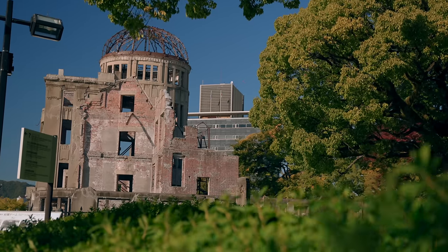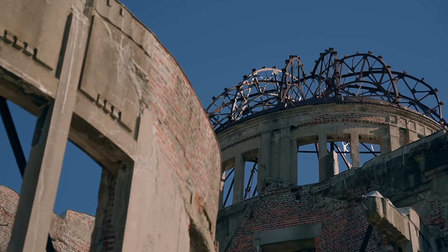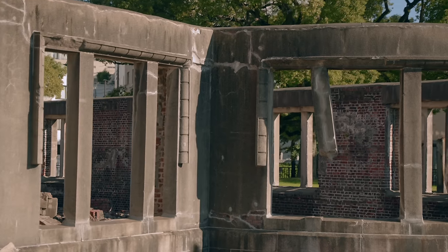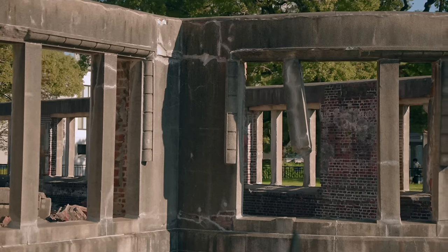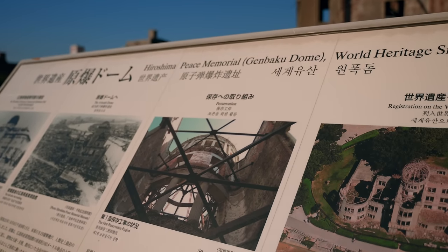The USA detonated atomic bombs over Hiroshima and Nagasaki, killing hundreds of thousands of people, mostly civilians. This dome is a symbol not only to the terrible effects of humans' most powerful weapon, but also a symbol of hope, to stand for peace and make sure that such a weapon is never used again.